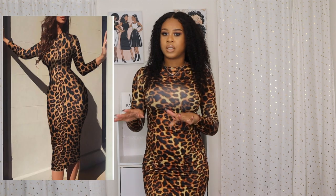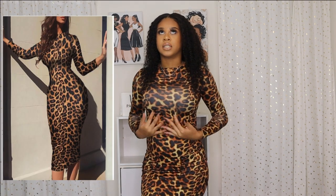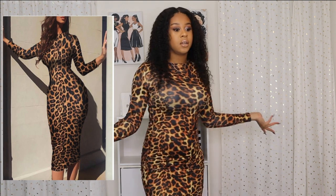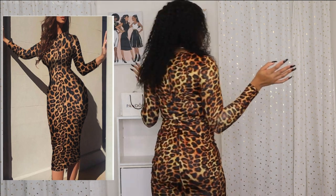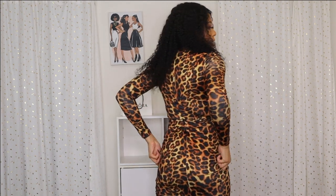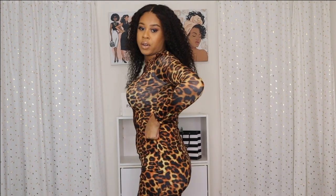This is one of the first items I bought. It's a cheetah print dress, but it looked pretty similar, so I wasn't really mad at this one. I got this in a size medium because I didn't know how it would fit. But the medium honestly fits pretty good. It's still really snug on me. It's tight fitted, but it still has some stretch to it. So it's really not that bad.